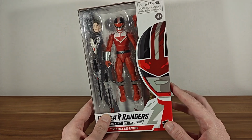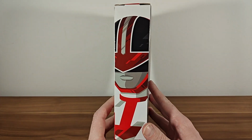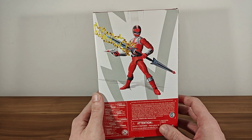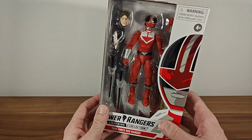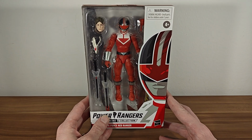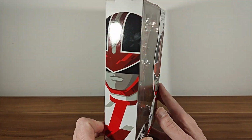But you voted, and Time Force Red won, and I'm very glad that it did win because I've had this figure a long time. This was actually, I think, one of the first figures I bought. I think he came in the wave with the Mighty Morphin Blue Ranger. I think I get them mixed up. I can't remember which wave he came in, but I remember I bought the wave with the Blue Ranger and the wave with the Green Ranger, and he came in one of those.